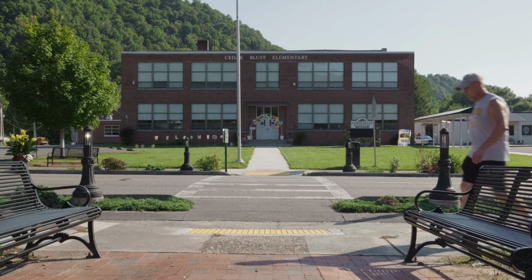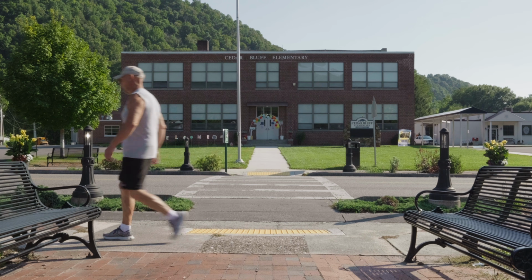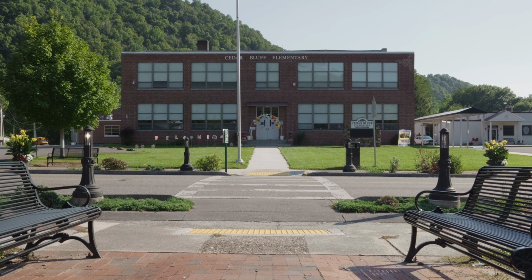I was 11 years old and wrote the essay about what the mural meant to me, and I won that essay contest. I was a fourth grade student at Cedar Bluff Elementary School, and I named the mural. When they announced the contest, they also announced that there was going to be a $50 savings bond attached, so everybody was pretty eager to take part. They had a contest, said write an essay about the mural and what it means to you.